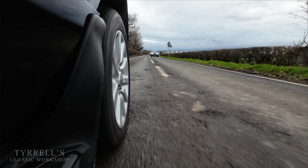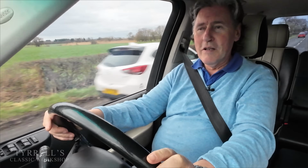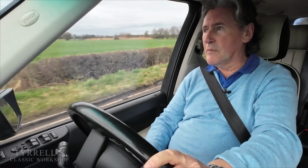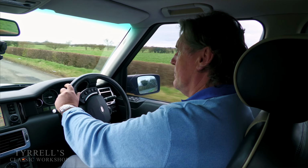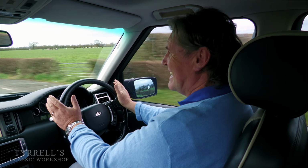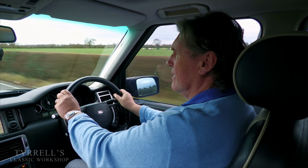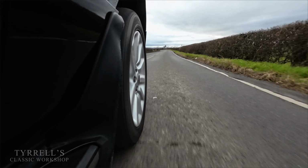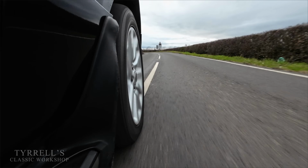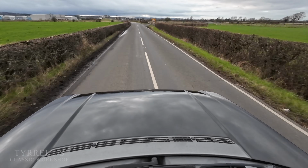There we are. Just, yeah, not bad at all. Very surprising. I'll just open it up on this straight. I think standard they're 0 to 60 in 7 seconds, something of that order, which these days is positively pedestrian for electric vehicles and a lot of cars, but it's not bad. It's got a lovely power curve.